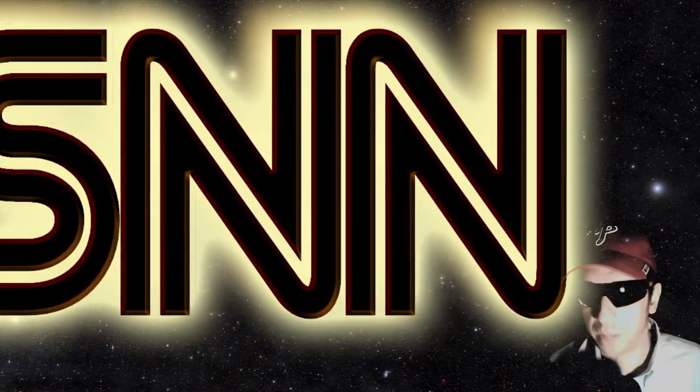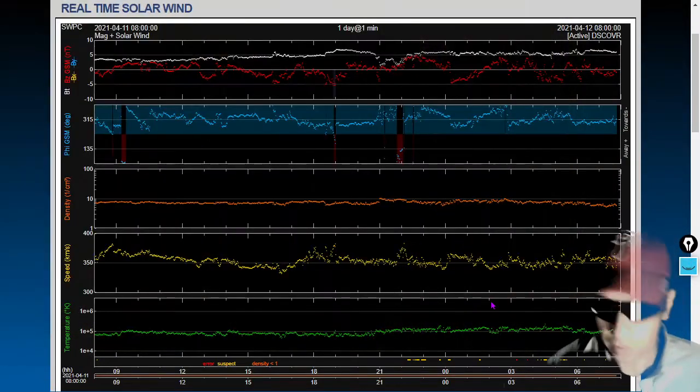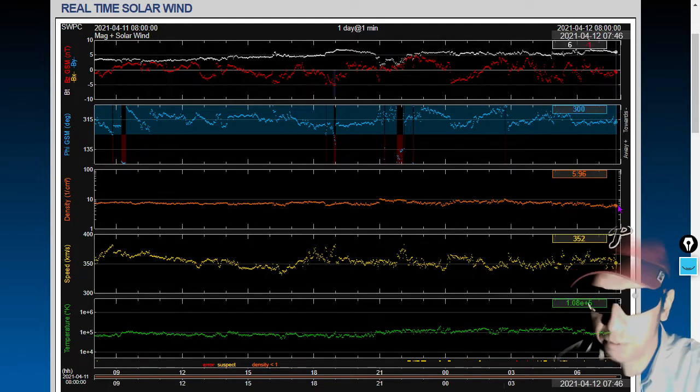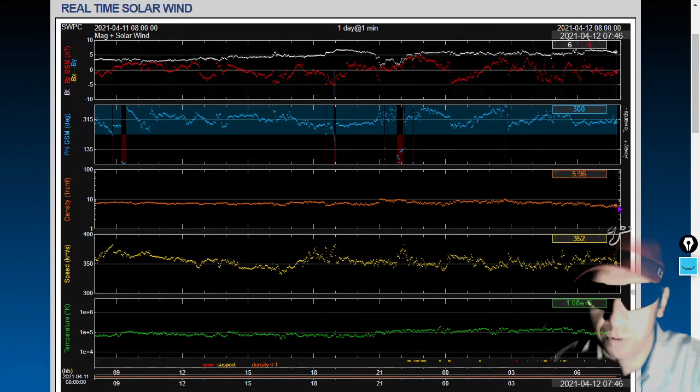Next, we'll take a look at the real-time solar wind, which is pretty uneventful as well. Solar wind density current conditions are just under 6 protons per cubic centimeter. Solar wind speed 352 kilometers per second.